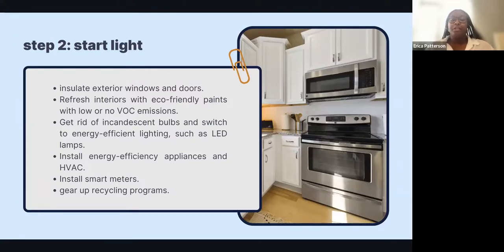Installing energy efficient appliances and HVAC systems. It might seem very expensive in the beginning, but this is something that pays off in the long run for not just yourself, but also your residents. This is something they can appreciate as well. They're getting great appliances, and they will also be saving money on their energy bills.